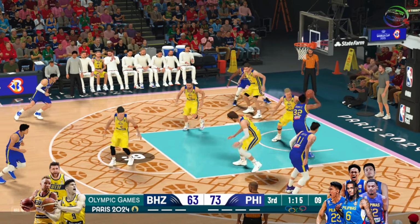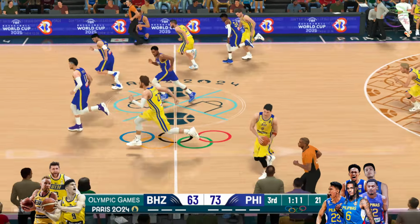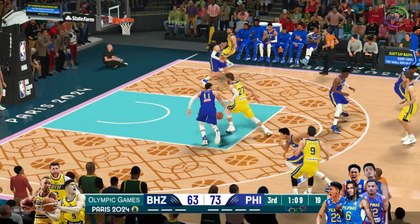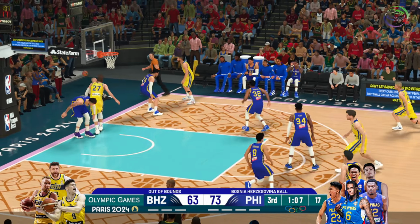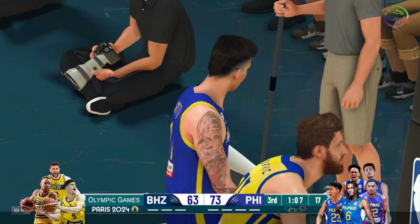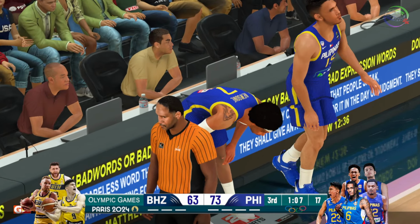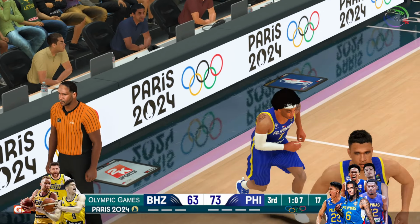And it's denied. And he's able to get it back. Now, here's Nurkic. He's guarded closely. It's blocked. And it ends up out of bounds. They'll keep possession. Checking in for your home team. Number 15. Number 7.